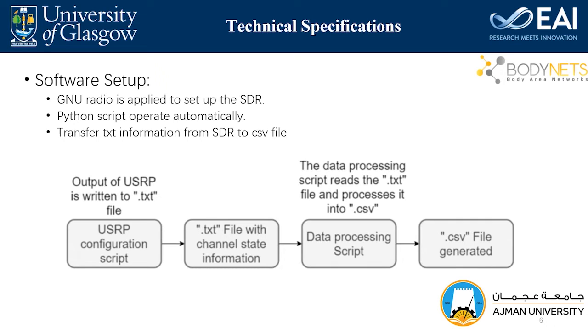And this flow diagram just shows how the data flows from the start till a CSV file is generated and ready to be processed. So the USRP configuration script provides a text file with channel state information in it, and then the data processing script, which also runs on the same machine, extracts the channel state information from this text file and puts it into a CSV file that could then be labeled and used to train the machine learning algorithm.